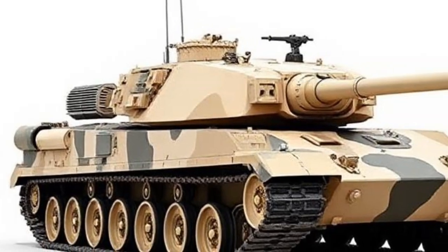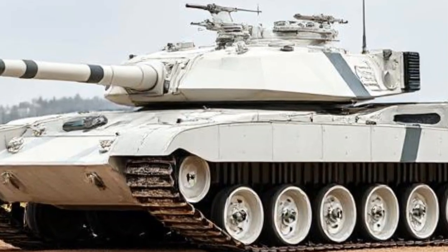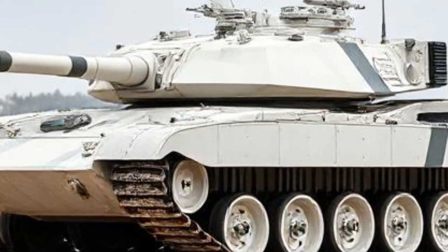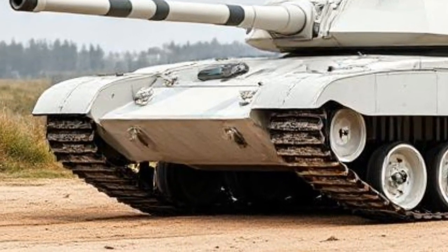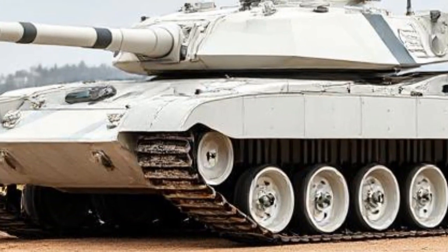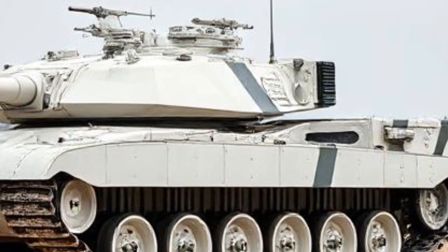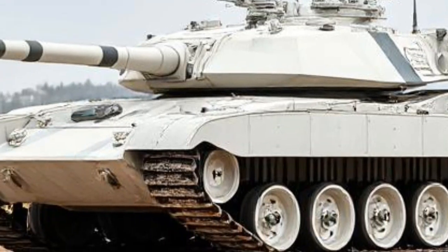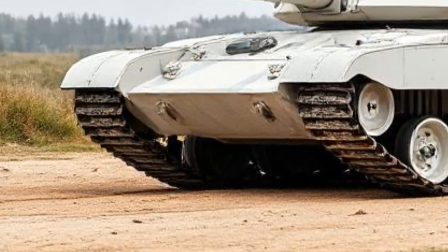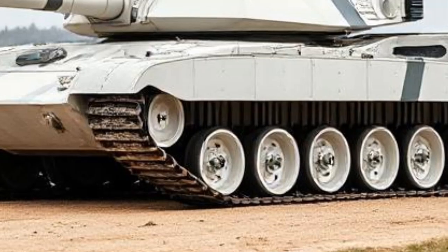Nonetheless, the cost-benefit ratio continues to favor the M60 for many nations. While a modern MBT like the M1A2 Abrams SEPV3 or Leopard 2A7 Plus can cost over $10 million per unit, a fully upgraded M60 can deliver 70 to 80% of that capability at less than half the cost. This makes the M60 an attractive option for mid-sized militaries or those seeking to bolster their armored capabilities without breaking defense budgets. Furthermore, large global inventories of M60 hulls and parts ensure a steady supply chain for refurbishments and spare components.